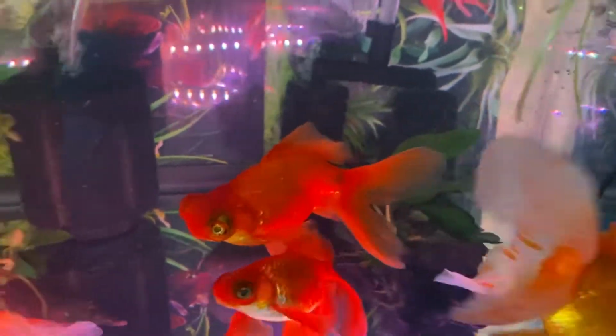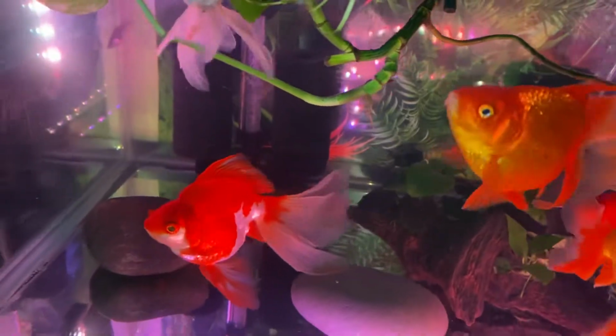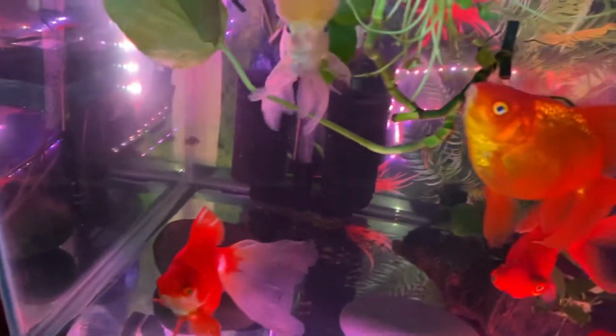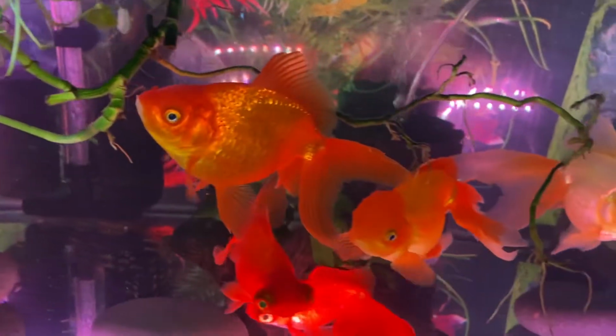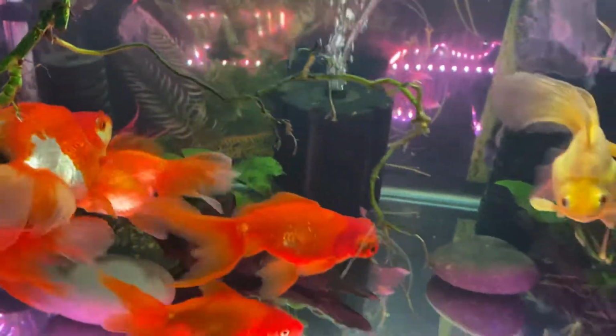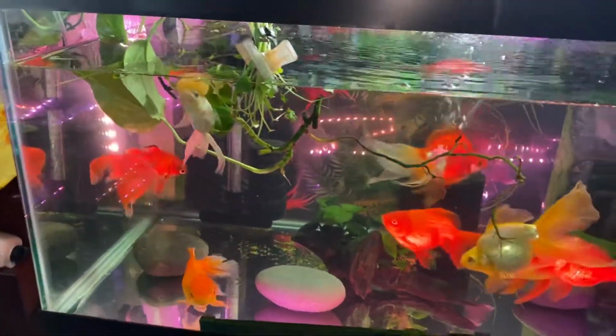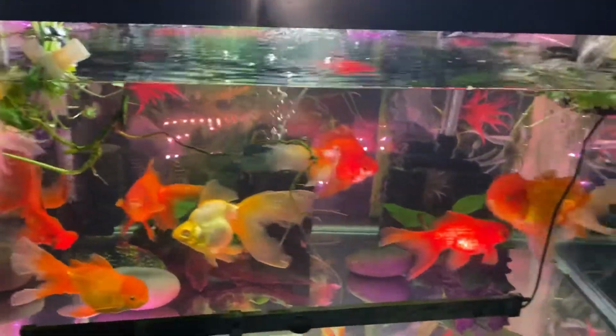Look at Dudley. Is this good or what, people? Is that gorgeous? Gorgeous. So if I turn on the light, I'll give you another idea. 40 gallons, it's about 36 inches long.